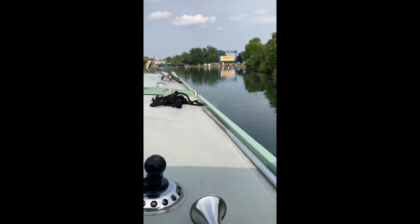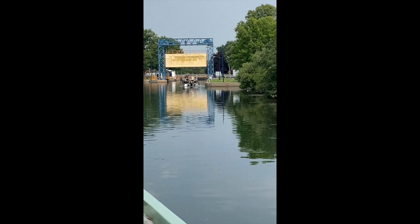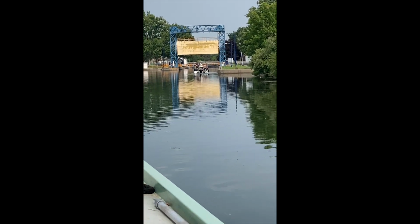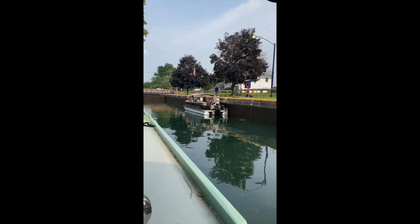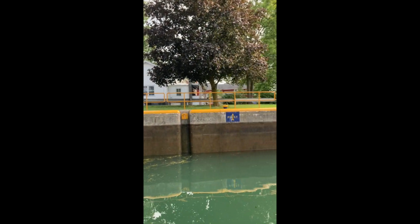Green. We're green. Okay, green. You see a green? Yeah, right there to the right of the lock, of that blue post, there's a green light. But you can see we're going down in the lock, and I'm just doing a 360 on you.